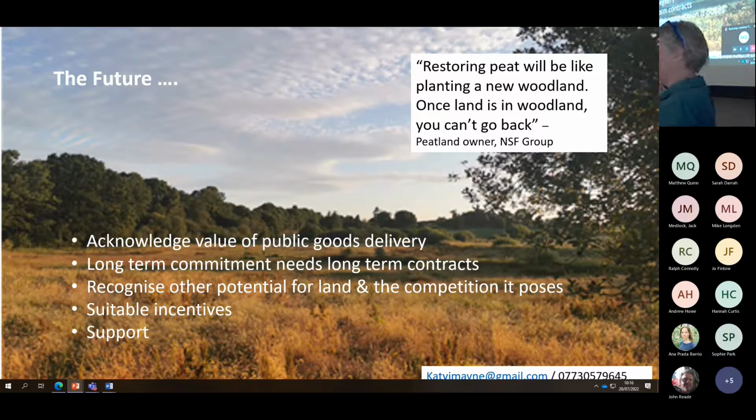Those are the sorts of considerations that we need to make when we start looking at how much we pay farmers to deliver these things. We're not mercenary, but we just need to start recognising these longer term periods. And I think Neil will probably talk about support a bit more, but we really do need to know what this stuff looks like and how we manage it long term. I'll leave you to do it.